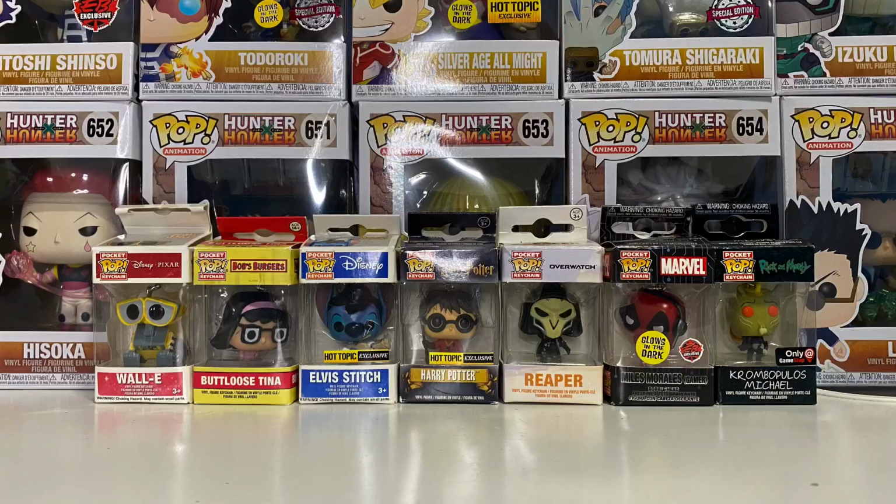Now I'm going to have three different categories for today's video since there's going to be Pocket Pop, then there's going to be a Pop Buddy, and then there's going to be an actual Pop. So let's start off with the Pocket Pops. I have a bunch of different Pocket Pops here, and I'm not exactly sure which one's the smallest. So I'm going to name all of these.